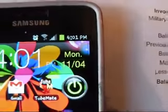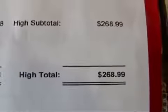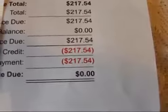And today is November 4th, Monday, 11:04. So I just wanted to show you the date for today. Here's our vet bills. I wanted to show you guys real quick. This is one estimate. This is for the hospitalization. And this is for medication. And then the dates for the 25th on this one. And these are bills that we've paid already.